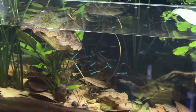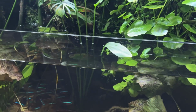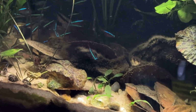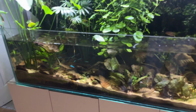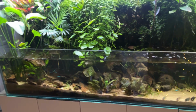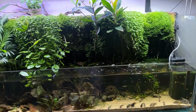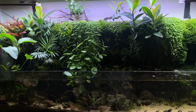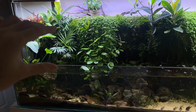And what else do I have here? I also have here some Pristella tetras, and yeah, black skirt tetras as well here. So it's a community of characins, a few dwarf cichlids and corydoras when it comes to the population of this tank.